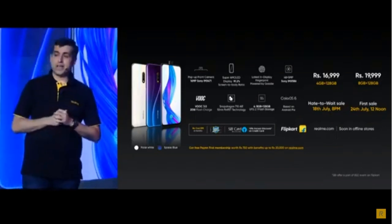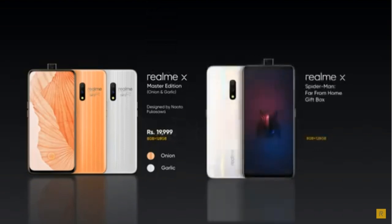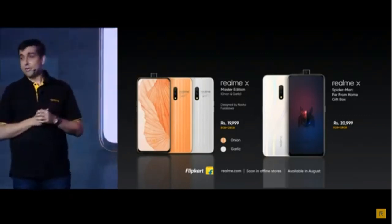Another thing, the Master Edition will also be available, coming in two colors, onion and garlic, and it will be available only in the 8GB 128GB variant. We'll be pricing this variant at 19,999 again. The limited edition Realme X Spider-Man again comes with one variant, 8GB 128GB, and it will be priced at 20,999. Your friendly Spider-Man. Both of these products will be available on realme.com, offline stores and Flipkart at the same time in early August.